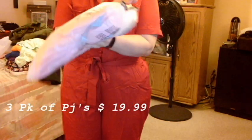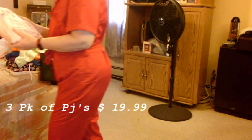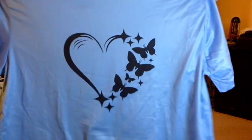And the last thing I have to show you is I got a pack of pajamas. These were $19.99 and it's a 3-pack. They come with these butterflies and super, super soft, real nice quality. I love it. And then this is the shirt, really cute. And again, I got it in a 2X. So there's the blue. So you got blue, you got the black with the pink, and then you got the pink with the black.